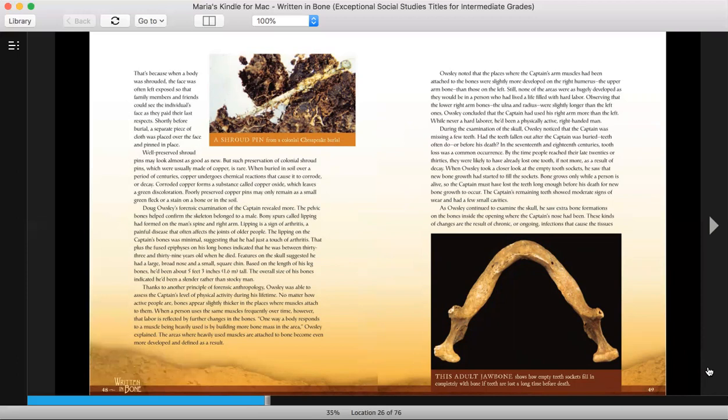Well preserved shroud pins may look almost good as new, but such preservation of colonial shroud pins, which were usually made of copper, is rare. When buried in soil over a period of centuries, copper undergoes chemical reactions that cause it to corrode or decay. Corroded copper forms a substance called copper oxide, which leaves a green discoloration. Poorly preserved copper pins may only remain as a small green fleck or a stain on a bone or in the soil.